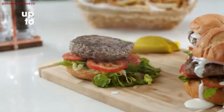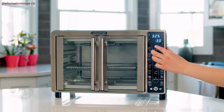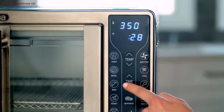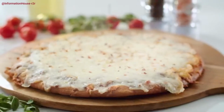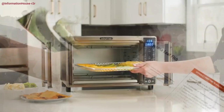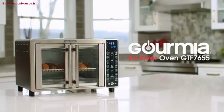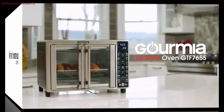Beyond just air frying, you've got 17 different presets to bake, broil, or even dehydrate, all controlled by a sleek digital interface that lets you dial in temperatures up to 450 degrees Fahrenheit. It even comes with all the stainless steel accessories you need, like a fry basket and crumb tray, making the cleanup just as quick as the cooking. Whether you're making a quick batch of toast or a family-sized dinner, this oven delivers premium results every time.